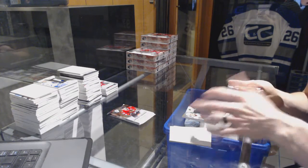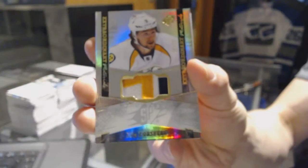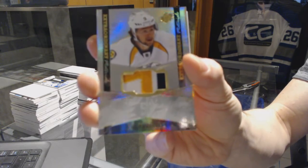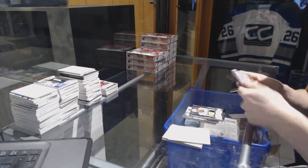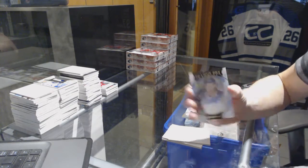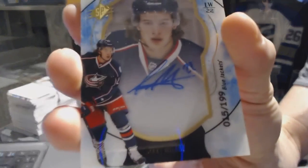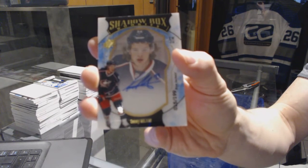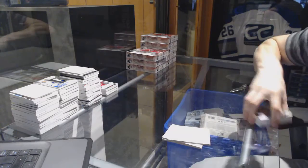We've got an Extraordinary Materials three-color patch, number 25 of 25 for the Nashville Predators, Filip Forsberg. And we've got a Shadow Box rookie autograph, number to 199 for the Columbus Blue Jackets, Sonny Milano.